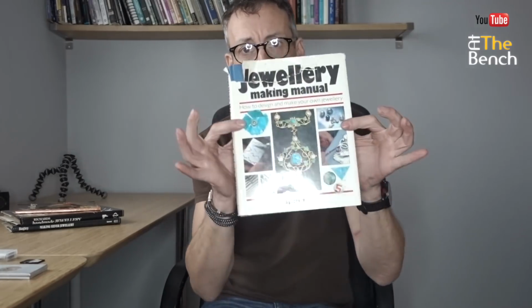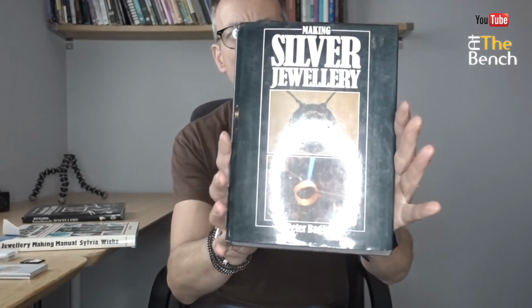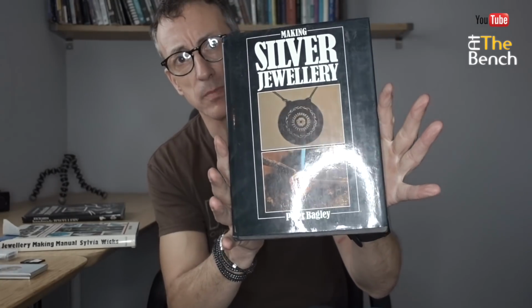So, one book that I had when I was young, when I first started, was that book. The other couple of books was this book as well, by Peter Bagley. I'm not quite sure whether you're going to get this book available today. Again, a pretty basic book. It's just basically all black and white drawings, black and white photographs.